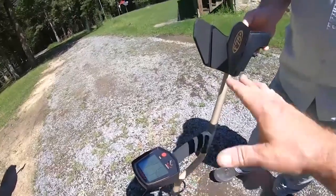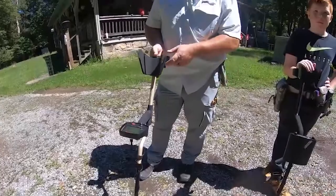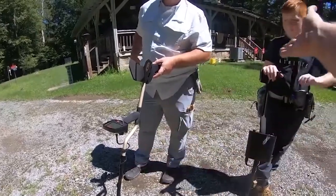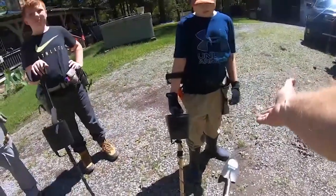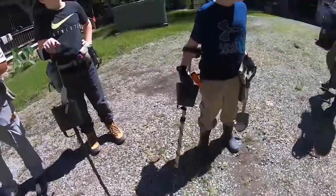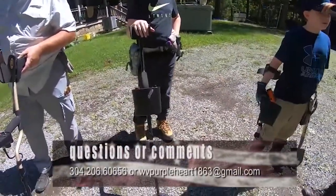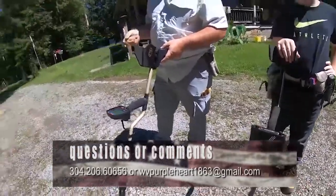Very simple mechanics to this armrest. He's got a pinpointer, an F-Pulse pinpointer, sold with the machine. They've got an army entrenching tool and a little garden spade. Uh-oh, James. Mine's brand new too, but mine's under and I don't get false readings. Because why? Mine's a Garrett. I don't fool with Fisher. Listen to him, that came with mine.